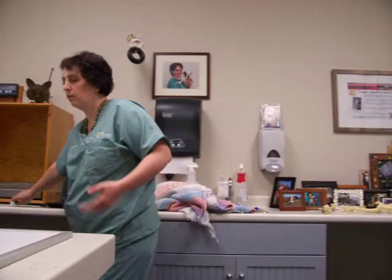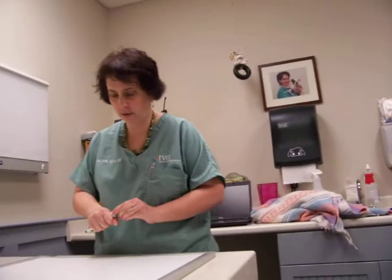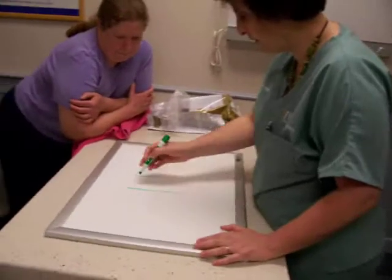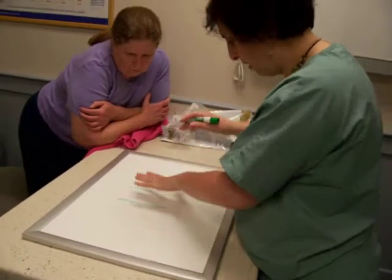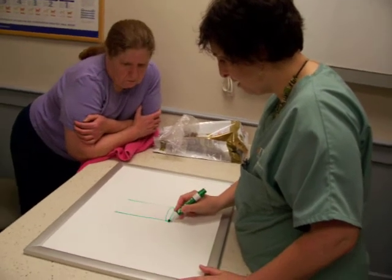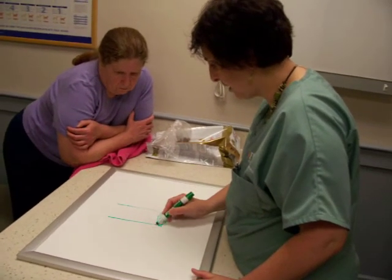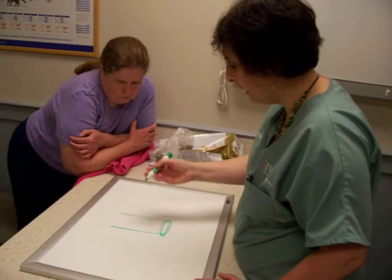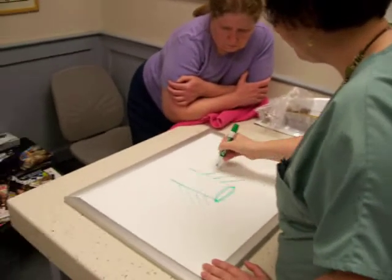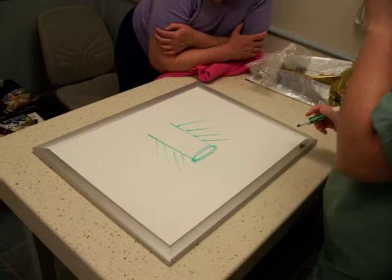Yes. So let me show you what a perineal hernia is. If you're uncomfortable with defecation issues, I'm going to get a little detailed. So here's the rectum. We're looking down on top of the cat. Here's the rectum, and here's the anus with the anal sphincter muscle in it. And then there are these muscles on either side of the rectum, like that.